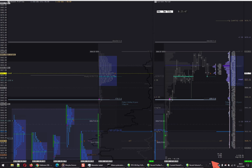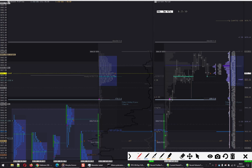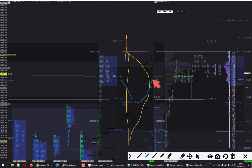I'll try to draw those scenarios. So most likely today's value will be higher, so even if we make a range like this, odds are that we will be filling this area. So one of my scenarios is that we dip lower, find buyers, get back to the point of control, and then try to get higher, maybe squeeze and close somewhere there, or get back to the point of control.